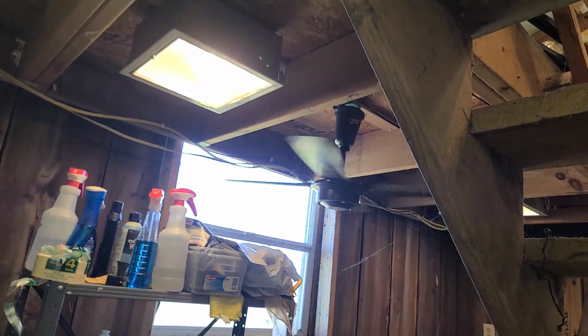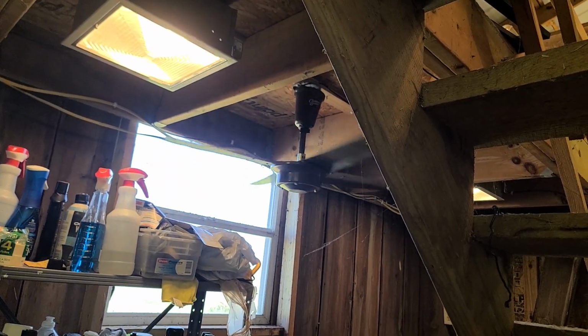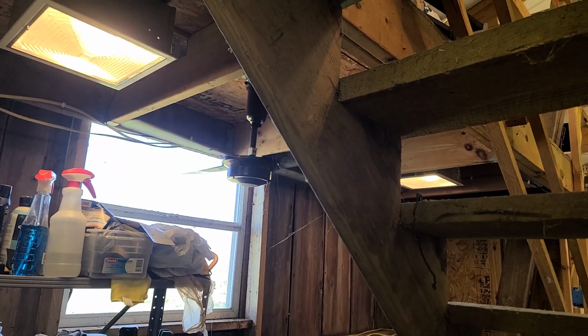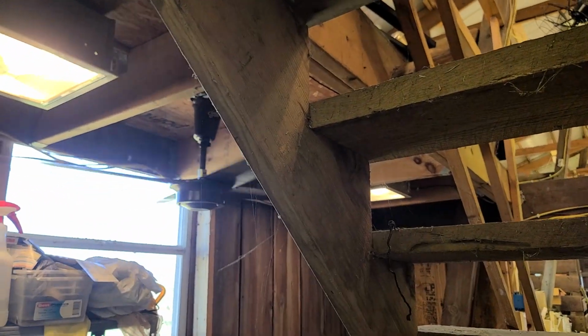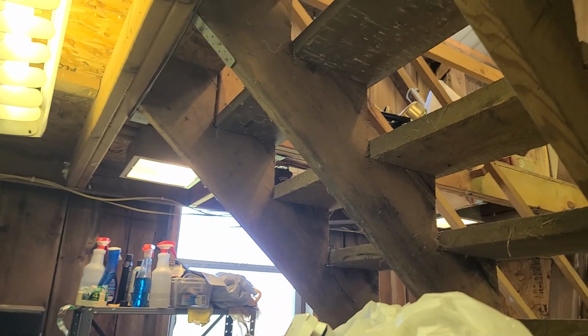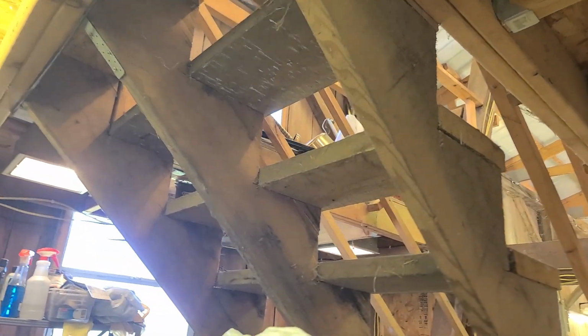Up here, I just turned it off just so you can kind of see that it's a 4-blade versus a 3-blade. Yeah, the vast majority of those are 3 if they're metal blade. The 4-blade ones are usually wood blade, but that's metal, so kind of a weird variant. It is. I've just never seen a 4-bladed one. At least a 4 metal-bladed one.